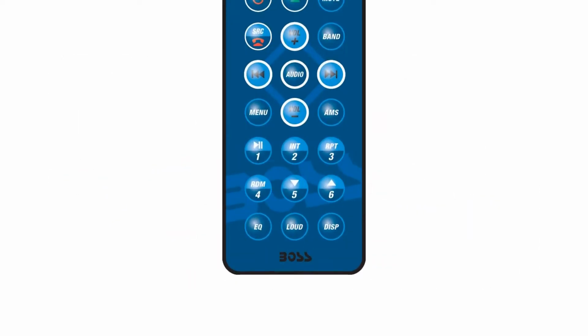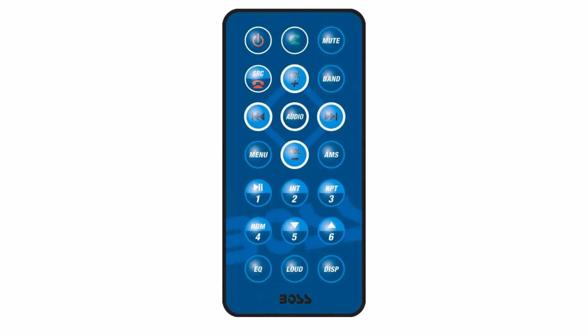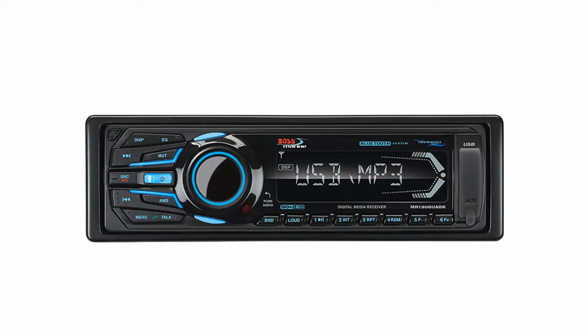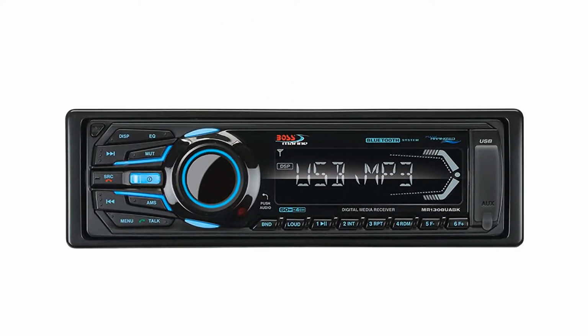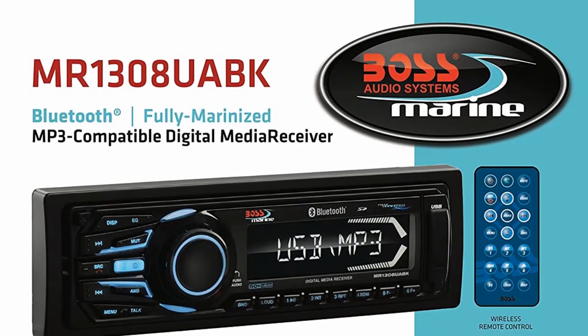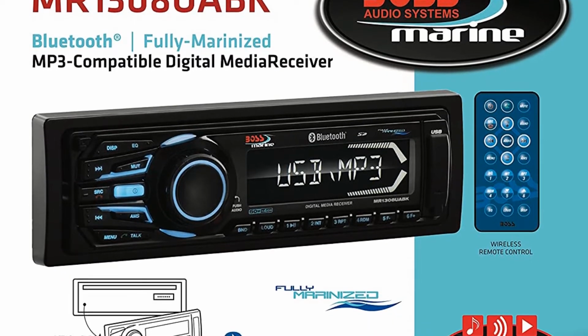steering their vehicle. Pros: Bluetooth connectivity, special UV coating and waterproofing, USB and SD ports, access to Bluetooth apps and hands-free calling, detachable front panel. Cons: not the most intuitive design.